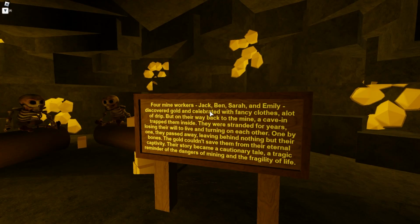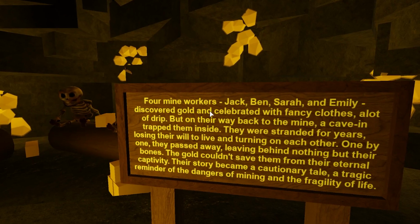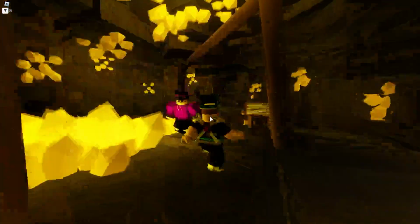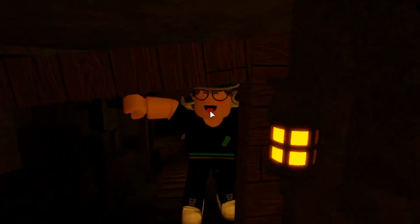Four mine workers, Jack, Ben, Sarah, and Emily discovered gold and celebrated with fancy clothes, a lot of drip, but on their way. Very true, very true. I'm not a gold miner, so I couldn't say how valid that story is, but very awesome. Hey, at least I got dripped out in gold. Not everything is always that negative.